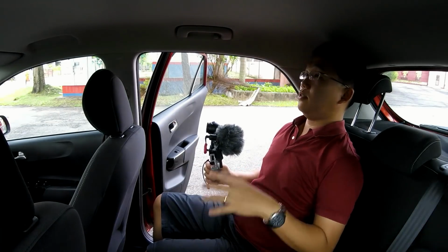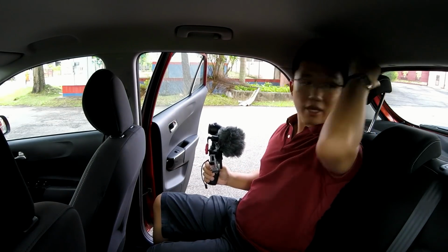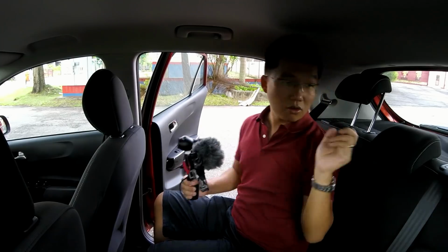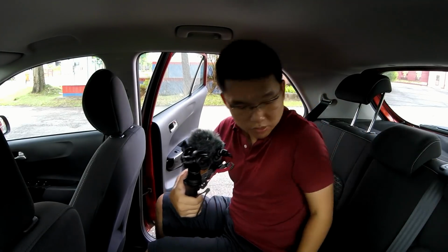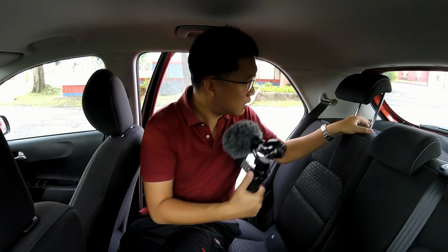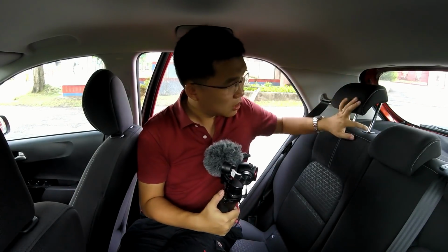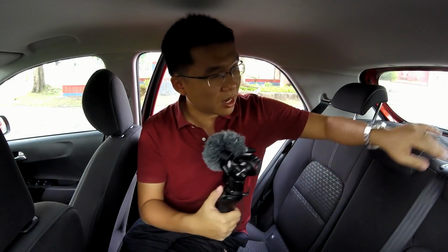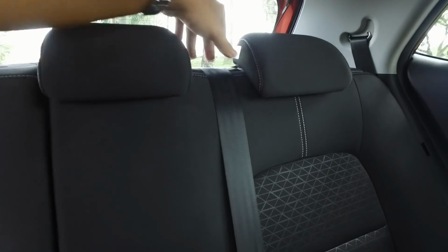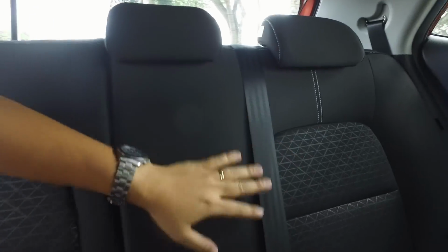And you've got individual adjustable headrests on 3 sides. So you've got 3 individual adjustable headrests. And let's bring this down. I like that the middle passenger seat belt comes out from the seat as opposed to coming out from the roof. That is a very nice touch.